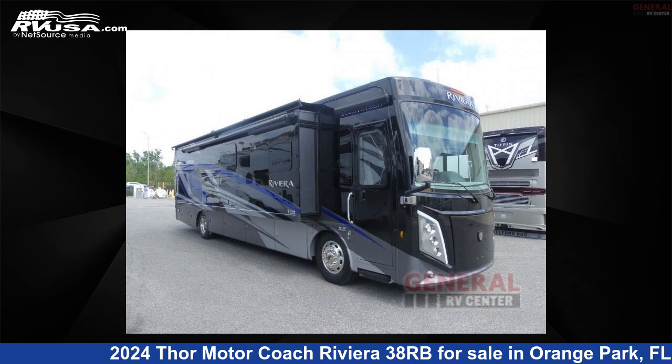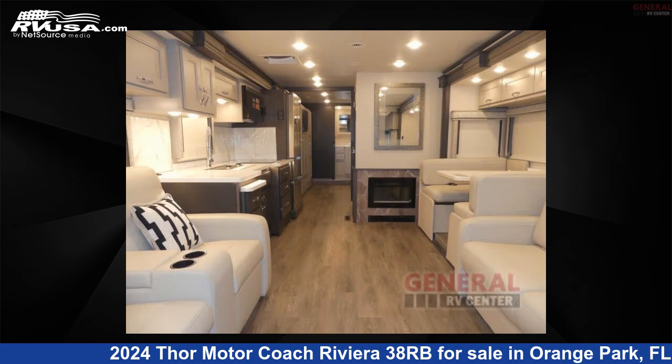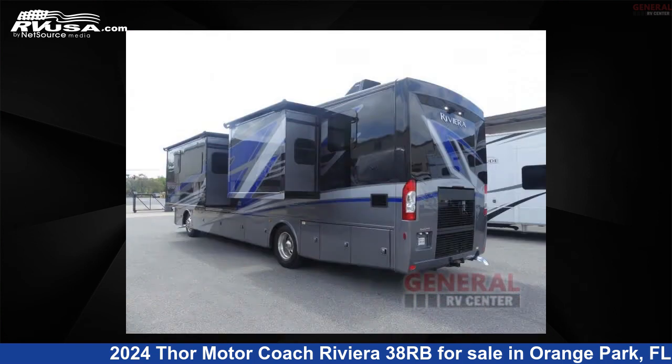This 2024 Thor Motor Coach Riviera 38RB is a Class A RV. It is located in Orange Park, Florida, 32073 and is offered for sale by General RV Center.